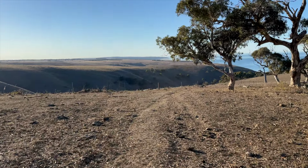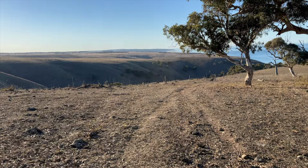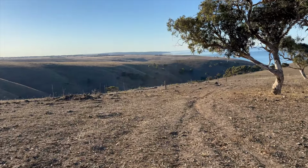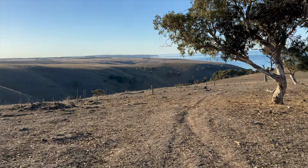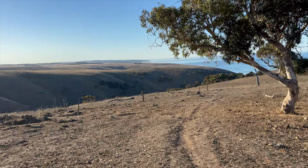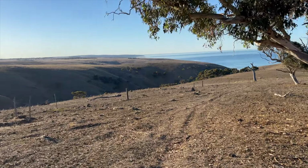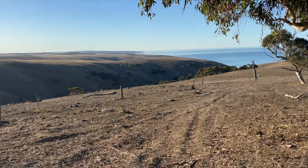That headland down there is my first objective today. Climb over that one and I go to the next one after that, I think. I think that's Parsons Beach down there, but not 100%.